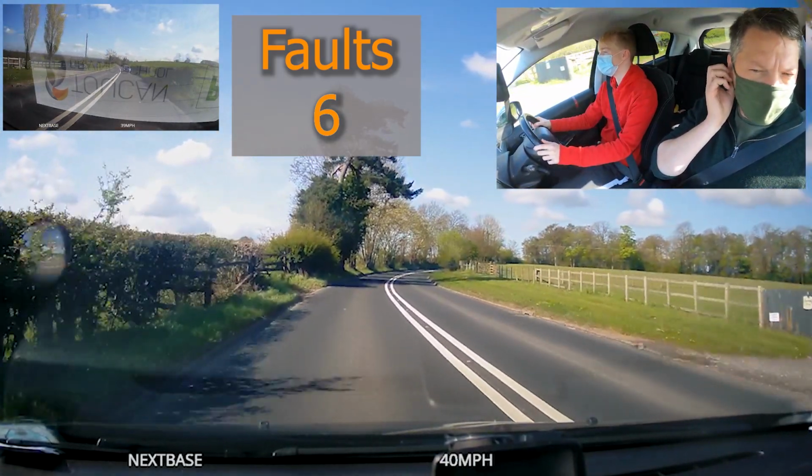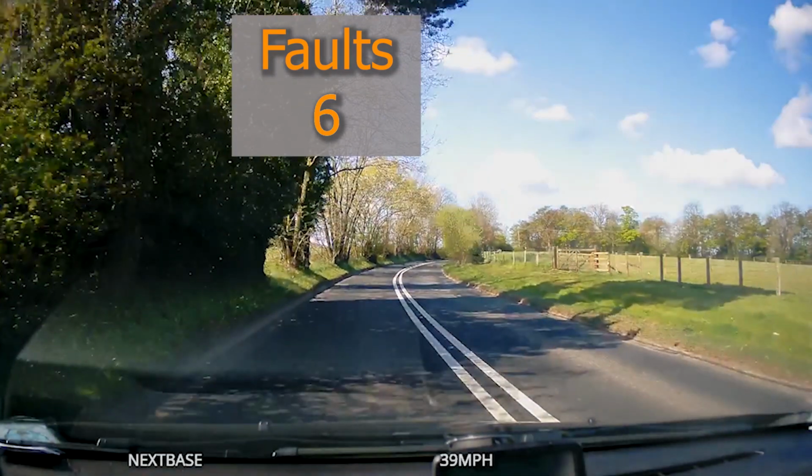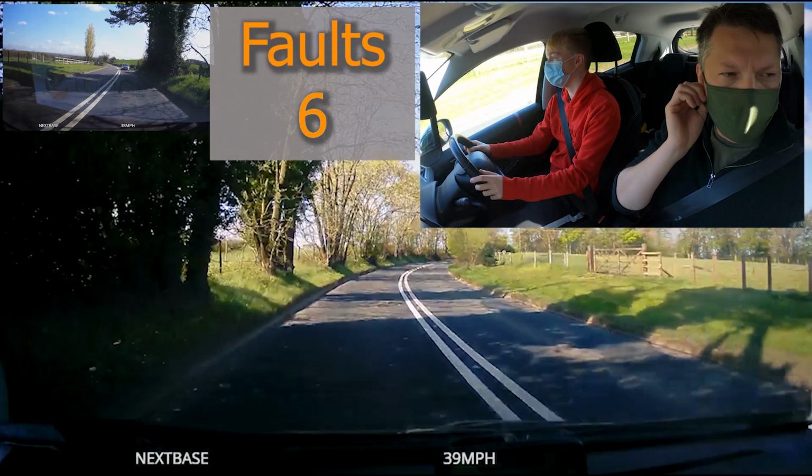And minor number 2 for going at 40 miles per hour on a national speed limit road. There is no reason to be at 40. There is a car behind him, so he is actually starting to delay traffic. Third one is the charm. He needs to be careful at this point and think about going at the appropriate speed for the road.